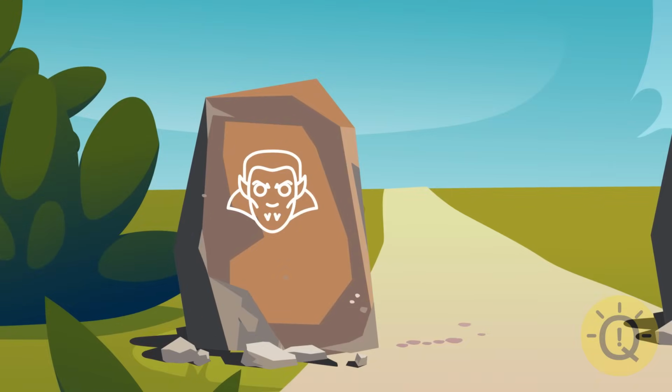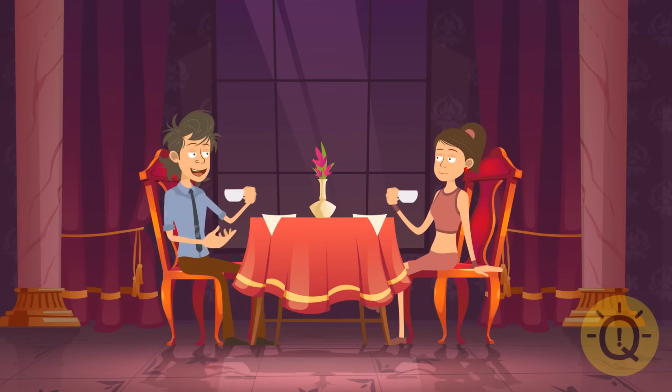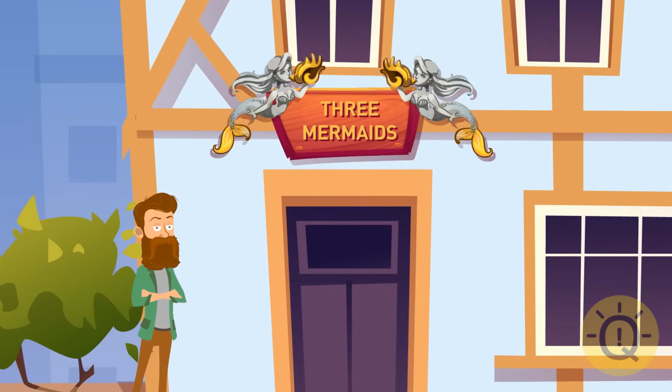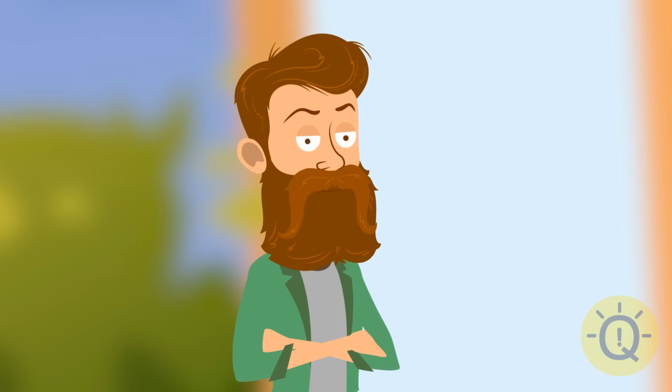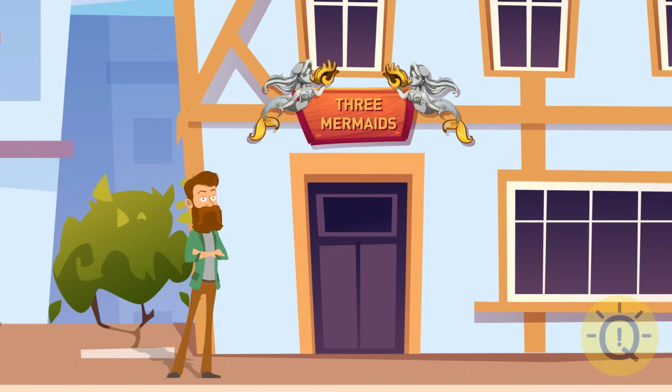The first option is the safest. It's a sunny day and vampires are probably sleeping. Rick and Gemma met at a restaurant called 3 Mermaids. But there are only 2 statues of mermaids on the porch. The owner of the cafe, Victor, is well aware of this and could easily fix this. But he doesn't. Why?